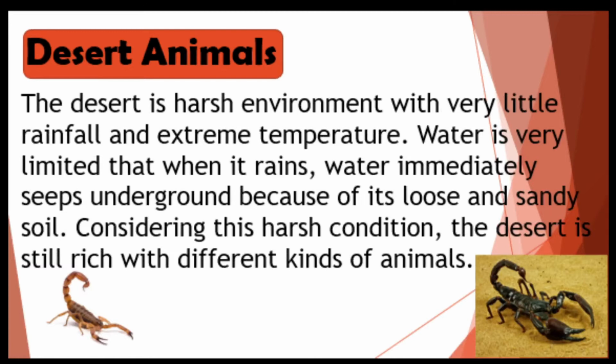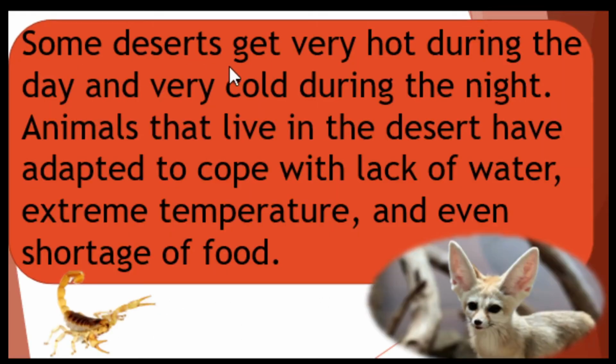Desert animals. The desert is a harsh environment with very little rainfall and extreme temperature. Water is very limited, that when it rains, water immediately seeps underground because of its loose and sandy soil. Considering this harsh condition, the desert is still rich with different kinds of animals. Some deserts get very hot during the day and very cold during the night.